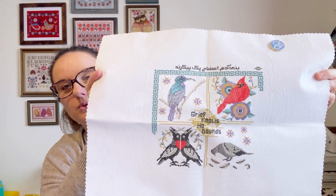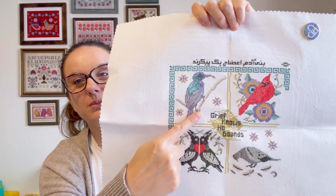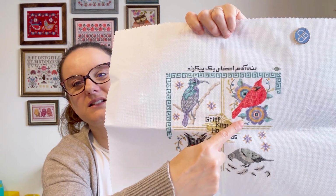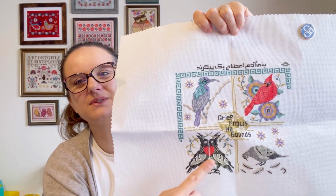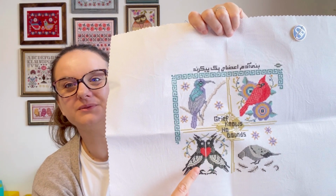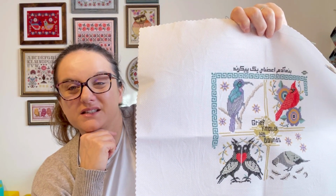So I have got all of the central motifs finished. Each of the birds has been designed by a different person. This is designed by Bendy Stitches, Michelle Bendy. This is designed by me. This is designed by Miriam Crafty Yams, and this is designed by Aya Rosen. And then the border and the center part is designed by Marumi Designs, Miriam.